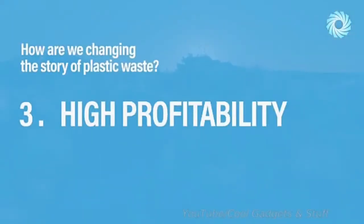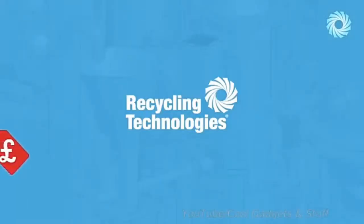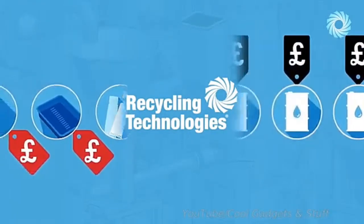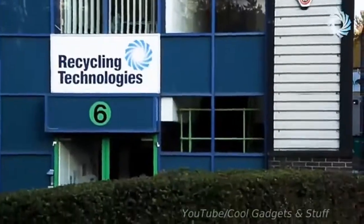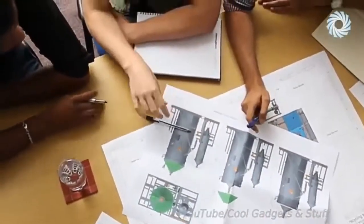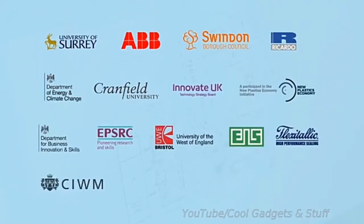In the UK, it can cost £100 a tonne for waste companies to dispose of plastic waste. Our technology will turn that cost into an income of £270 per tonne. We have a great team here at Recycling Technologies, but of course it's more than just us. We're grateful for the extensive support from universities, grant bodies, our great suppliers and of course our current investors. Now, with your support, we'll be able to install our first commercial plant in Scotland by the end of 2018.